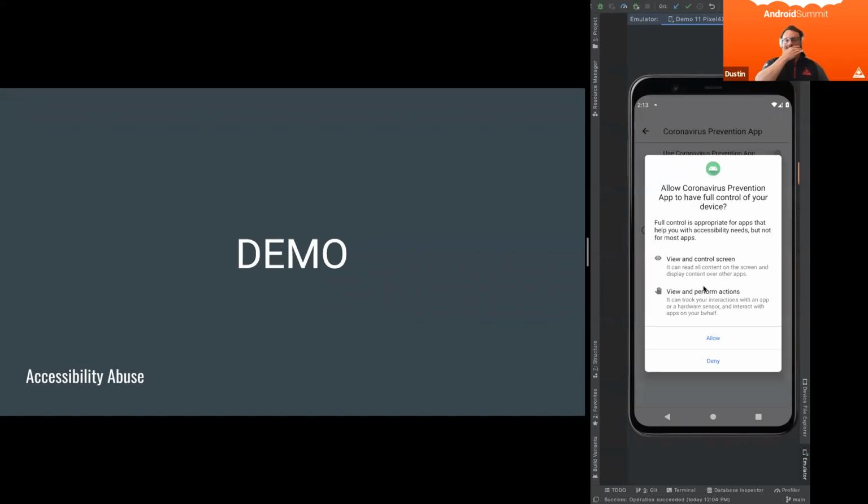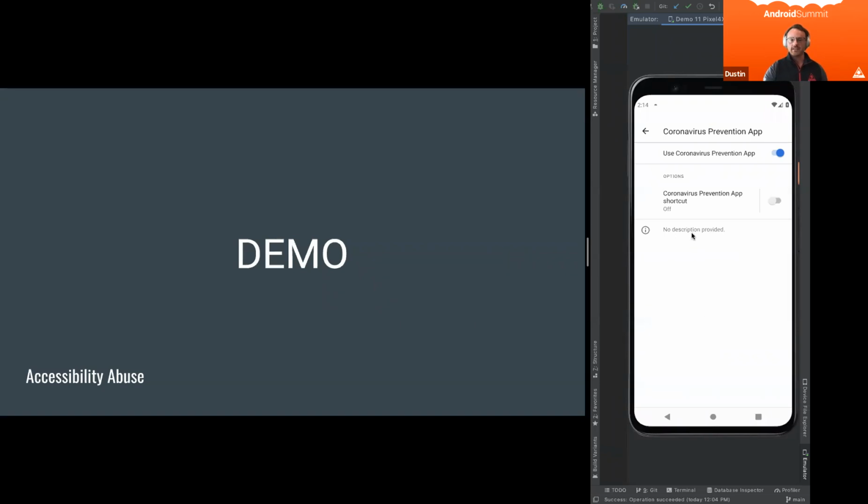And so this is the scary part about accessibility, for those who are looking to abuse it, is that it gives full control for apps, to help with accessibility needs. It explicitly says that right here, but it's not for most apps. But it can literally give you full control. It doesn't require root. It basically becomes system on the device. I mean, it's not to that degree, but it basically is. And so it can view and control your screen, and it can view and perform actions. Like I said, I get worked up about this because bad people use this for their own nefarious needs, and it's meant for disability.